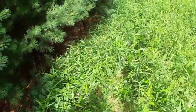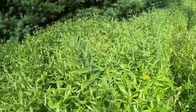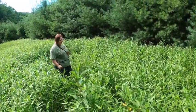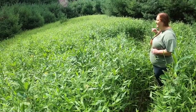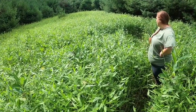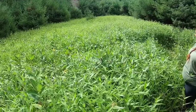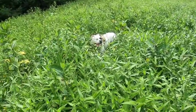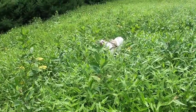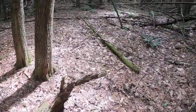Dog's off doing dog things. There he comes. Come here. Da-dum, da-dum, da-dum. Hello. You're way over there. Come on, we got another camera to check. Puppy, there's a chipmunk over there.